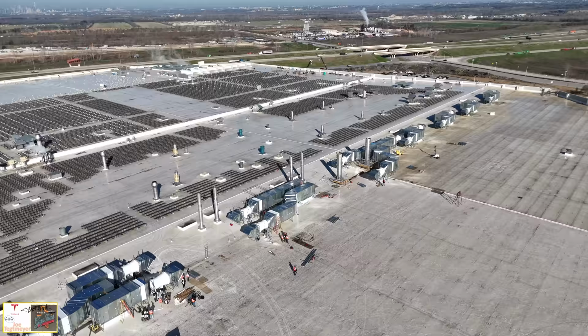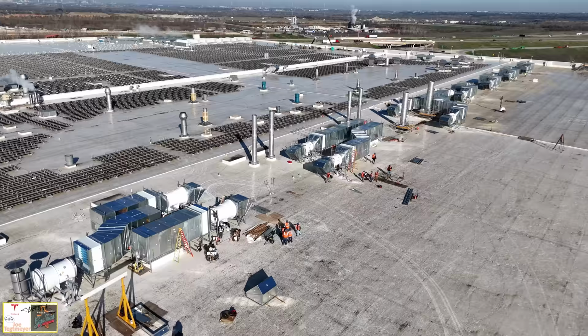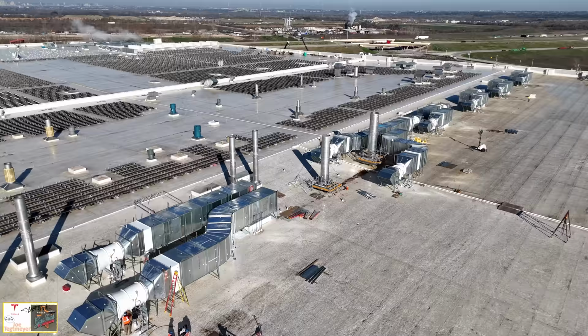As we come down onto the roof here, I wanted to give you a good view of this continuing installation of the ventilation system that's been installed with those ducted fans, those filtration units, and of course those galvanized steel ventilation ducting that has been installed. And this is now very close to having this completed.